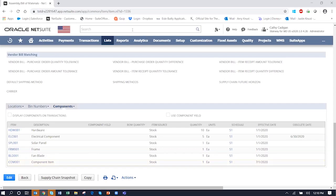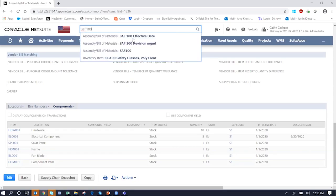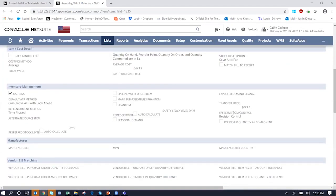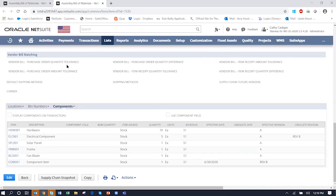Now let's take a look at an item that leverages revision management. I created a copy of the same item, and I essentially changed my effective bill of materials control to revision control. And the difference that you'll see in the component section of the assembly item is that I am no longer managing dates for effectivity purposes. I actually have revision codes.